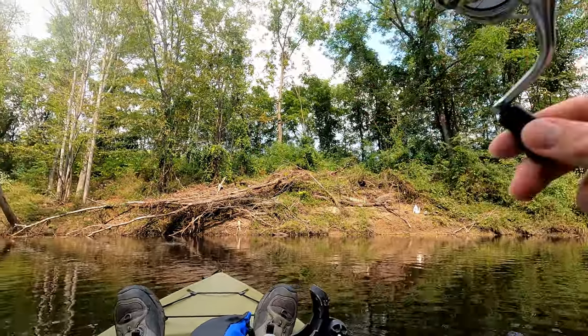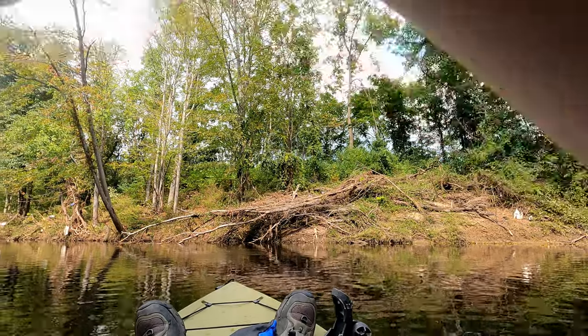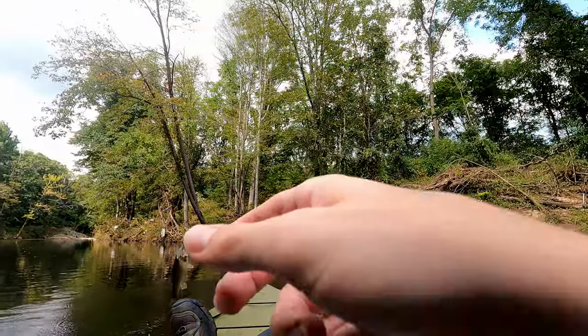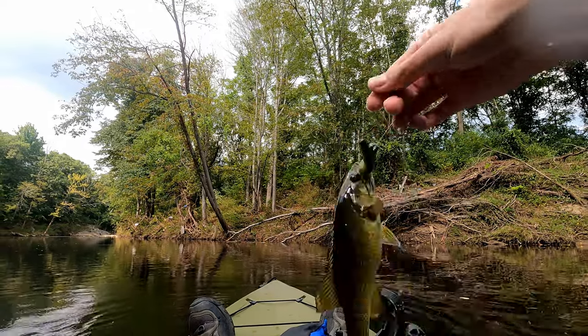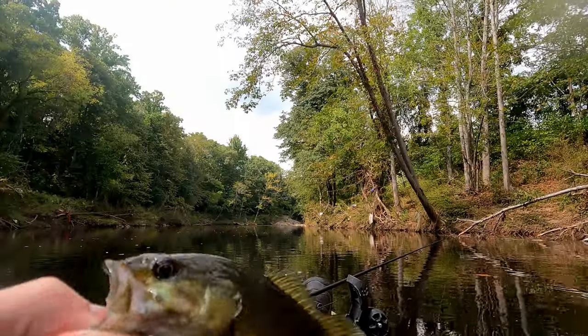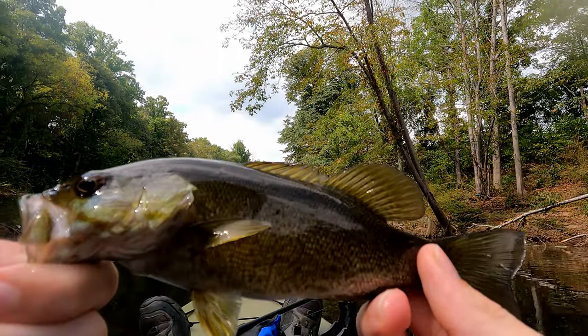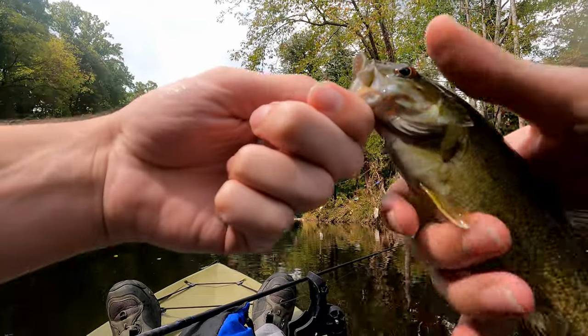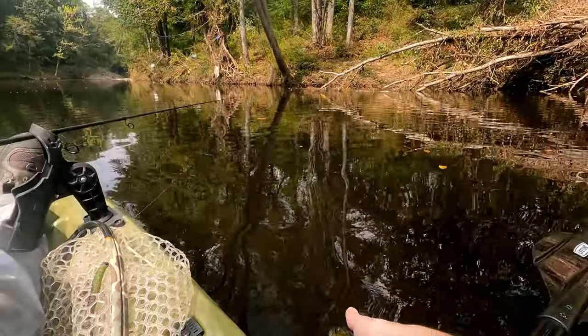Oh, guys, we got one. I think it's a smallie. Might be a rock bass. It's a smallie. So definitely picked up the pace a little bit. We're going to get this guy right back in and hopefully catch us some more, because I see him blowing up everywhere. So, thanks, little buddy.